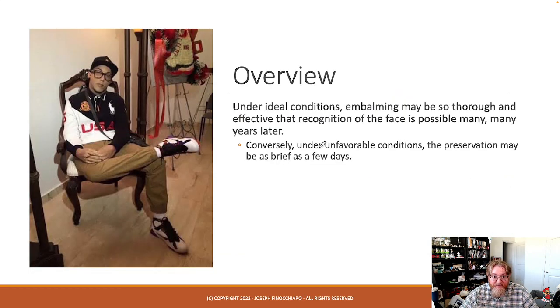Under ideal conditions, embalming may be so thorough and effective that recognition of the face is possible many, many years later. Conversely, under unfavorable conditions, the exact opposite is also true. The preservation may be as brief as a few days, at best.